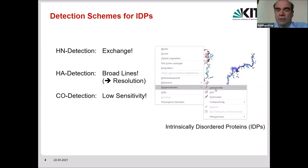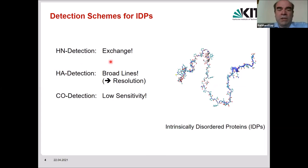Then you also have H-alpha detection, which would be as nice as amide proton detection, because you get nice signal to noise. But what you end up with are very broad lines, and the resolution is quite miserable if you use conventional H-alpha detected methods. So the state-of-the-art technique right now, I would say, is carbonyl detection. And here you have fantastic resolution, but also relatively low sensitivity. And in some circumstances, this can be, well, not the way you would like to have it.